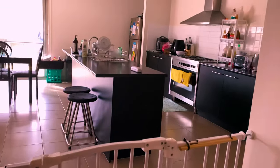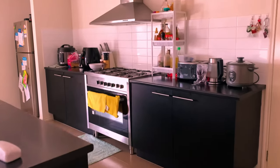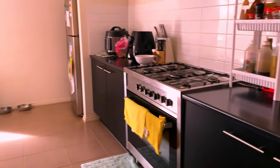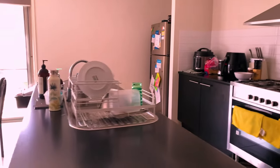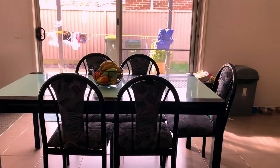We're going to the living room and the kitchen. So here is the kitchen. See, the kitchen is there. See that? This is the kitchen. And then here, this is the dining table.